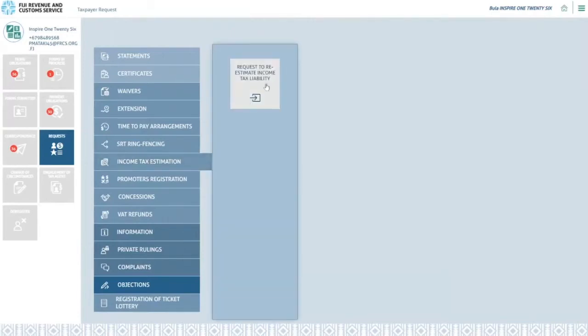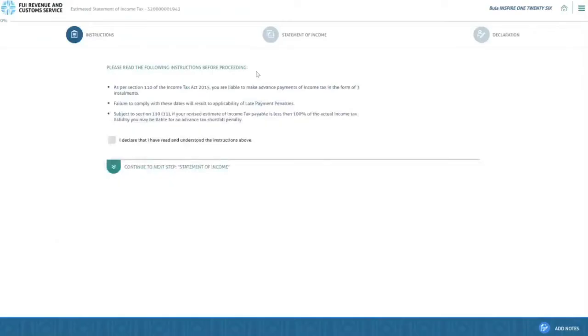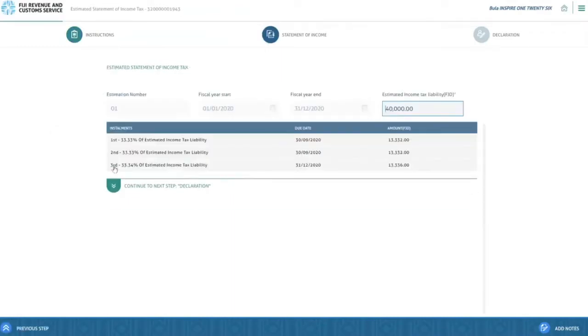There is a tab there that requests to re-estimate income tax liability. You need to double click on that. Then you need to read the instructions very carefully, and you need to understand the instructions before you tick the tab on your declaration. Then after that, you can move to the next stage. Without ticking your declaration, you will not be able to move to the next stage.